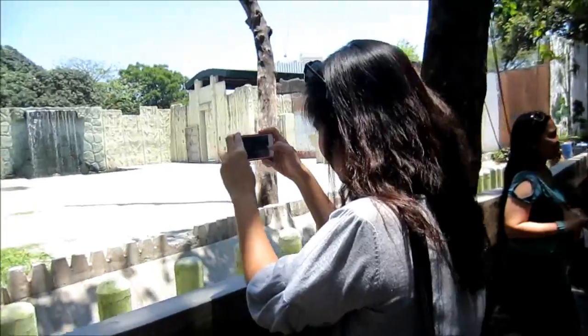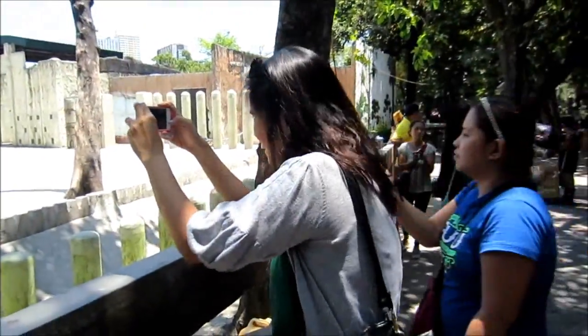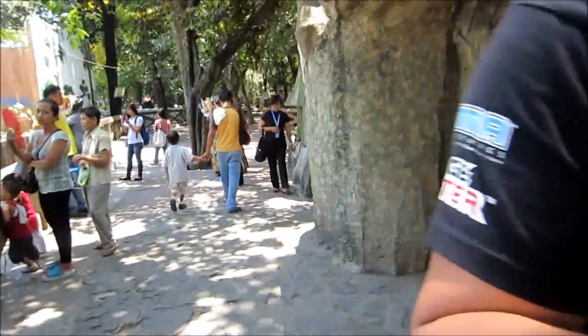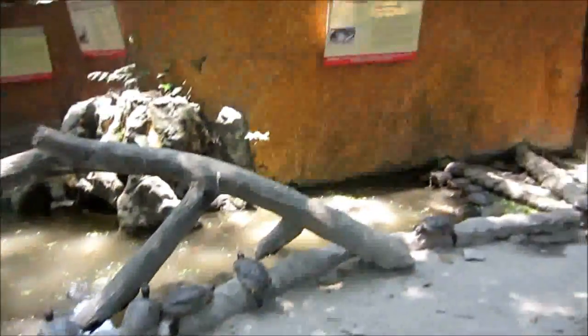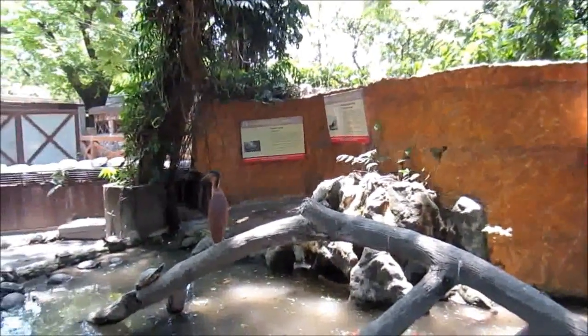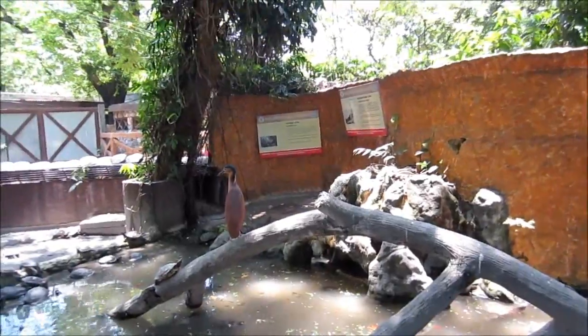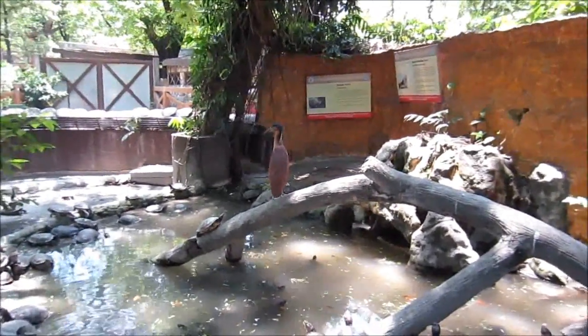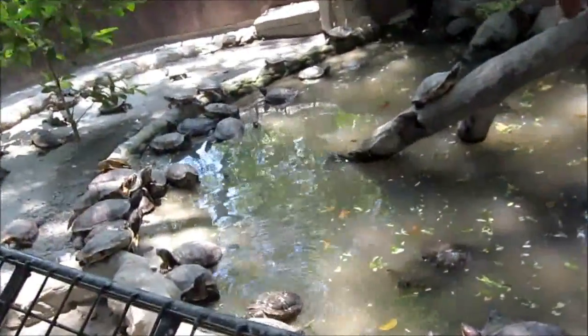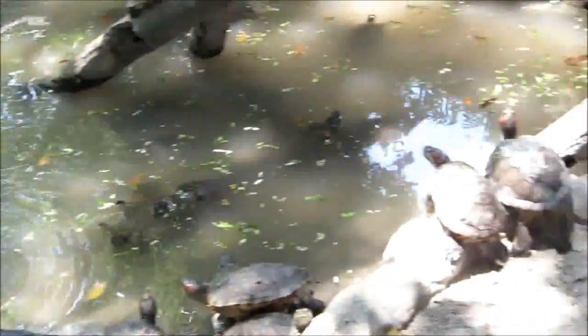My sister has been standing here for 15 minutes. Na-addict siya kay Mali. Gusto mo ice cream, B? Init eh. Over here, we have Malayan box turtles and red-eared slider turtle, painted turtle, tsaka itong bird. Wala siyang name. Turtle din ba siya? Joke lang. Ang daming turtle, oh. Hello, turtles! How are you?